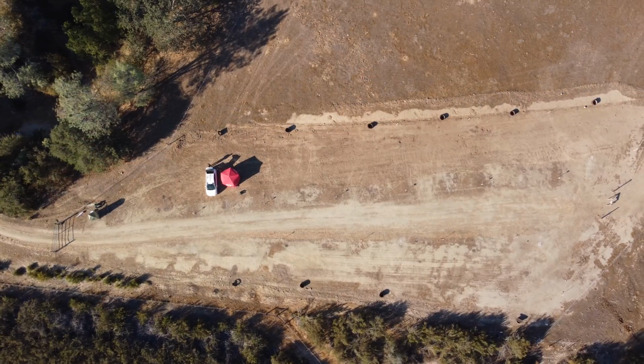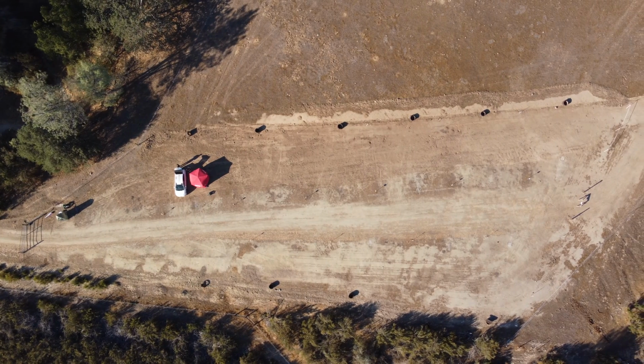I believe there are 12 or 13 sites, and the 2 nights we've been here, there's only been one other group. In fact, for much of yesterday, we were kind of certain that we were going to be the only people here, but some people showed up late in the day.